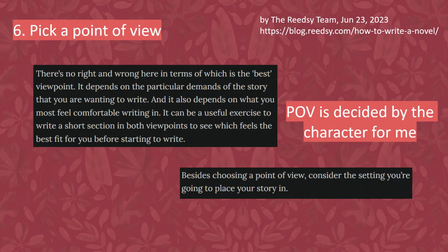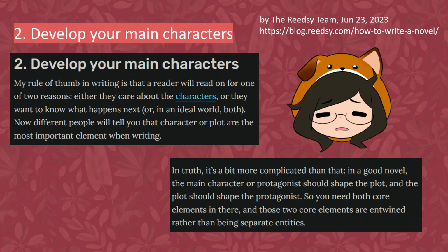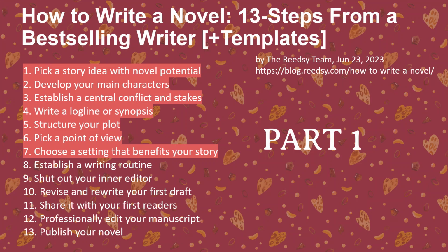So we're going to go right to the very beginning. So I went over these first steps 1 through 7. Pick a story idea. Develop your main characters. Establish a central conflict and stakes. Write a logline. Structure a plot. Pick a point of view. Choose a setting. That's the first part, and I went over those.